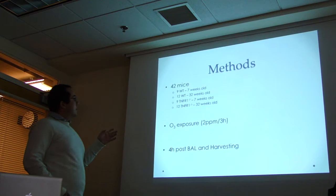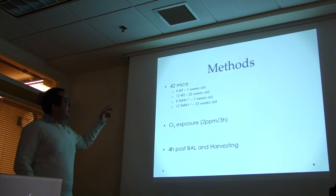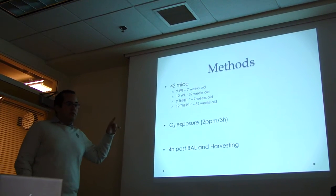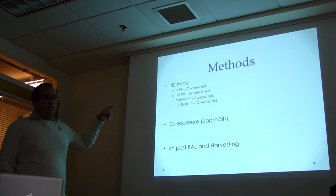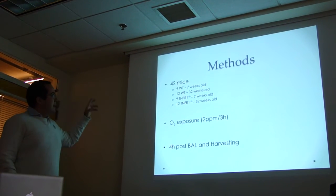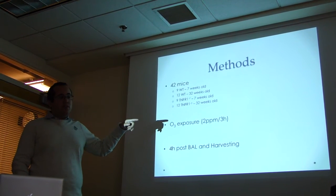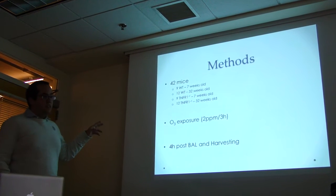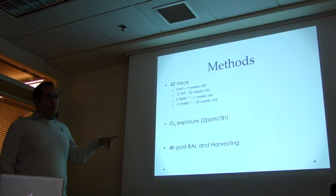The methods were: there were 42 mice. They were wild type and TNFR1 deficient. TNFR1 is a receptor for TNF-alpha. They were either 7 weeks or 32 weeks old. Half of the mice were exposed to ozone, 2 ppm for 3 hours, and half to air. Four hours after the exposure, the BAL was collected and the tissues harvested.